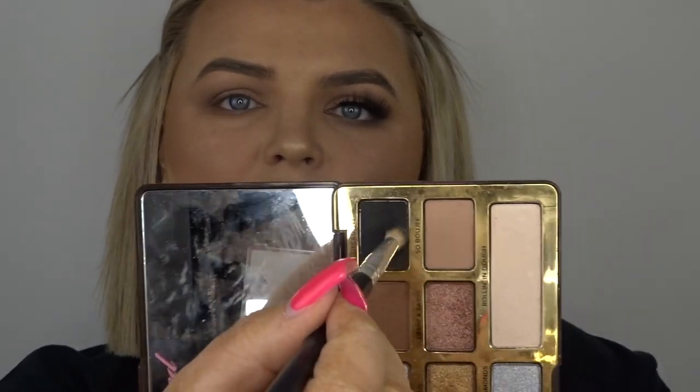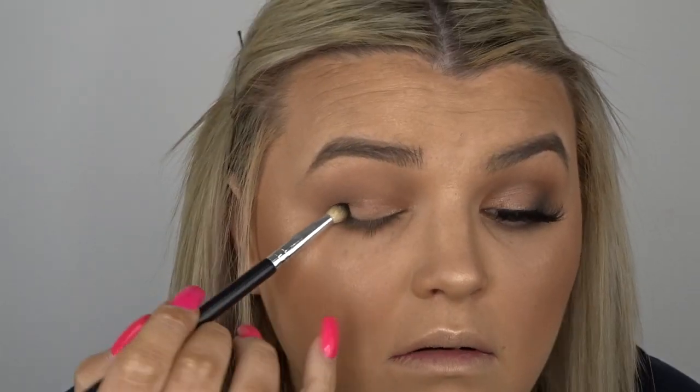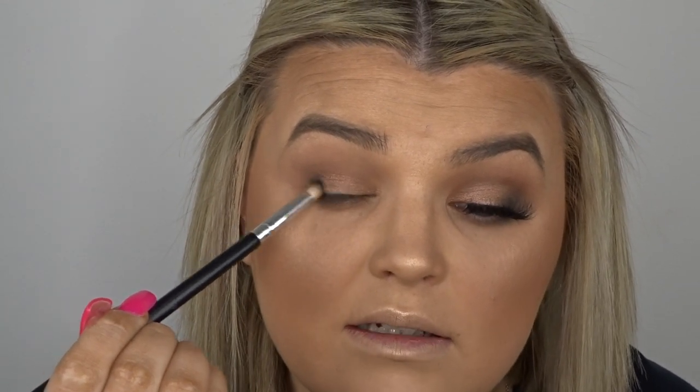Going in with Decadent, which is just this black shade, right in the corner again, pushing it in, make your eye go all funny because that's where the deepest part of my eye socket is. Really just focusing it there, guys. Don't go too far with the black. Less is more with the black as well.